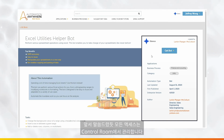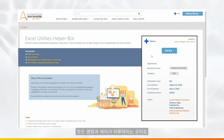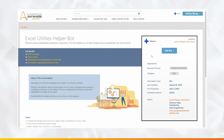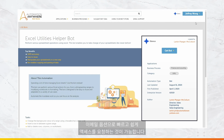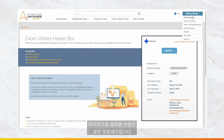All access is managed by the control room. That is the single source of command and control. The bots are stored within control room, so there's no need to worry about versions getting out of sync. If the requester does not have access to the bot, the email option provides a quick and easy method to request access. The last part we're going to take a look at is the approval process.